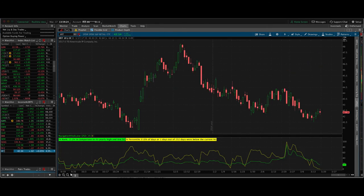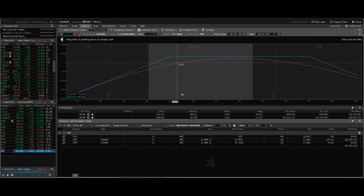XRT, we have got a strangle on still in XRT. Not quite enough profit to take off there, but if we get a little bit of a move up, we'll take that off for a nice profit early next week.